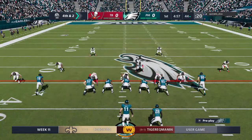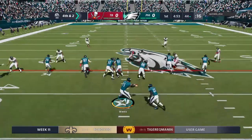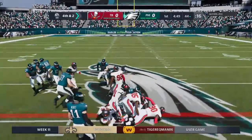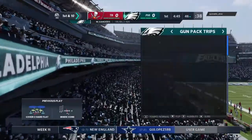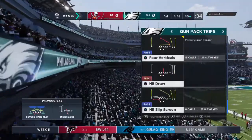Oh, a big decision here early. Look at this. They're going to go for it on their own side of the field. Going for it with Sanders. And he brings this up to the 46. Good enough for the first. They only got a couple, but a couple's all that they needed as they convert on fourth.